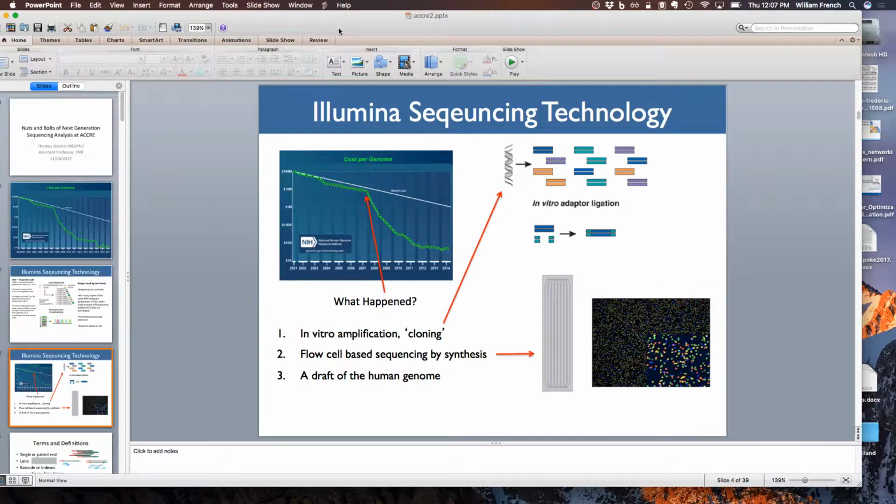So what happened was 3 things. First, we had that original draft of the human genome. If we didn't have a draft of the human genome, none of this is really possible. Second is in vitro amplification or cloning. We can take, say, the entire human genome, which is 3 billion base pairs, chop it up in tiny bits, and add universal adapters onto the end. And so inside a tube, we have copies of every piece of DNA in the human genome, rather than having one particular piece of DNA per tube. And the third is flow cell sequencing by synthesis, and we'll talk about that in a minute.